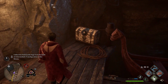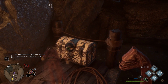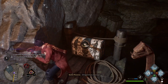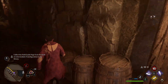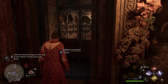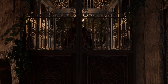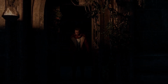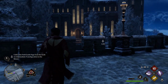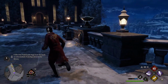Oh, it's one of these chests. Do I have the spell for this yet? Lumos. Wingardium Leviosa. Bombarda. Nope, doesn't care. Doesn't give a damn. And the other one... Viaduct Courtyard, okay. Where is this? I see. I think. Oh yeah, I believe there's a puzzle over here, right?